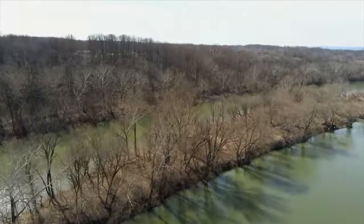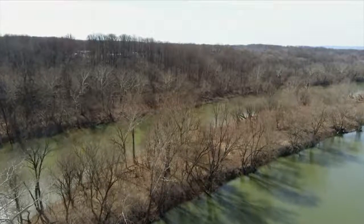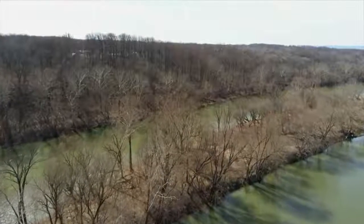We've got some new drone video. This is an island that the eagles like to fish over.